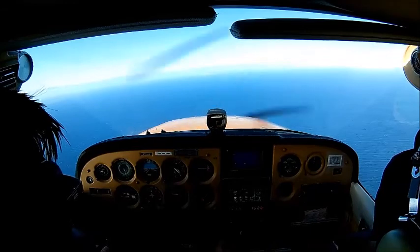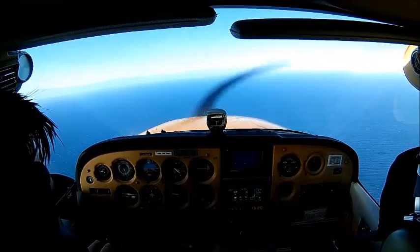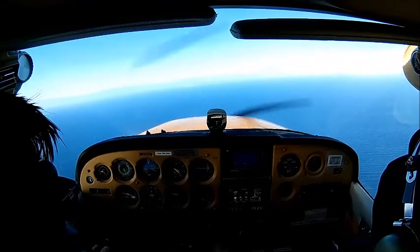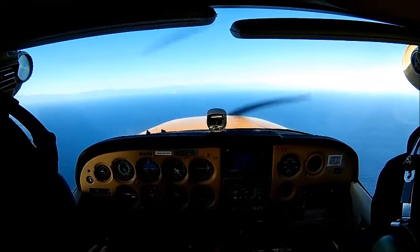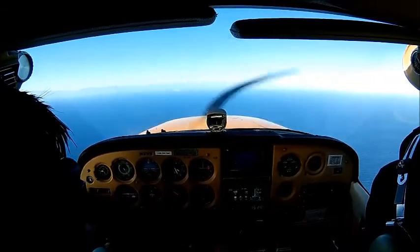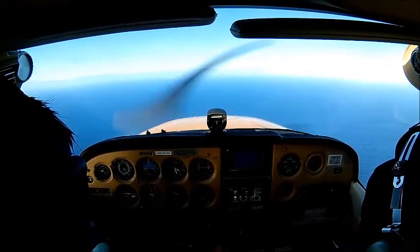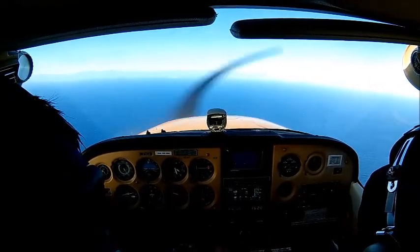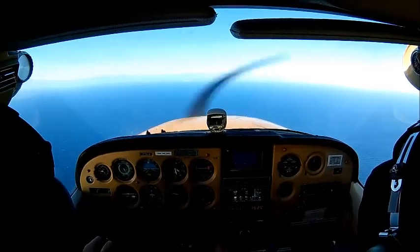SoCal approach, American 523, passing 7,000, descending to 5,800. American 523, SoCal approach, good morning. Verify you have information Papa at John Wayne. Expect to land runway 2 left. We'll pick up information Papa, American 523 for 2 left. American 523, John Wayne altimeter 3022.